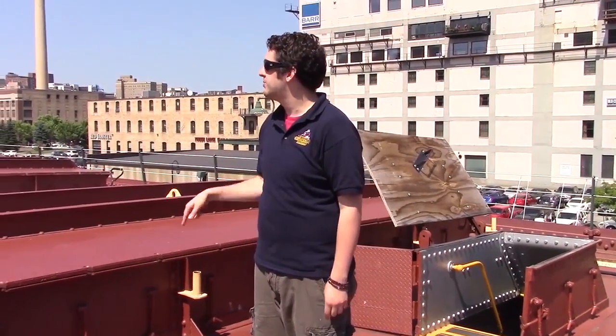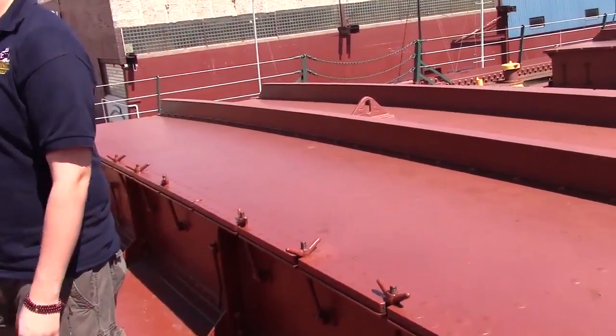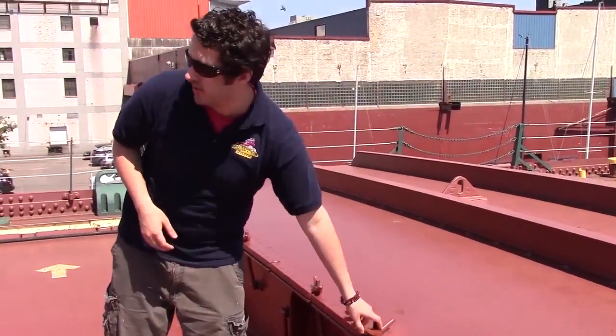Now right now we're on our spar deck, which is our main deck. You're going to notice these boxes we have on top. We have 18 of these. These are our hatches. They go down to our three cargo bays right below us. On top of the hatch, we have our hatch cover. It weighs about 5.5 tons, held down by these dog ear clamps.